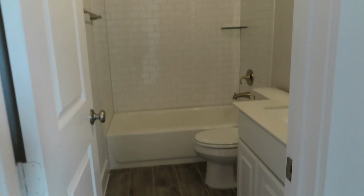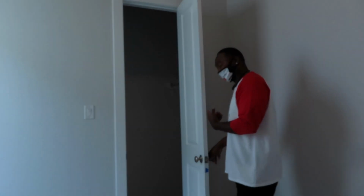Let's see. Yeah, there's closet there. There's another door inside here. Where does that go? And then this door leads to the other side. No? Yeah? Okay, wait, I'm confused. This is a half bath. This is a half bath. And this is another bedroom on the other side. So, okay, and this bedroom has a full bath as well too, guys. Huh. Okay, then there's another door. Okay, that's the closet. Okay, that's the closet on that side. And then on that side too.